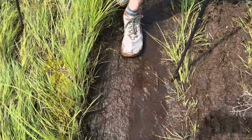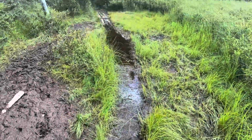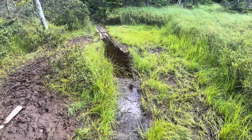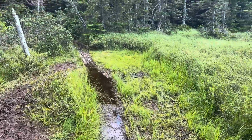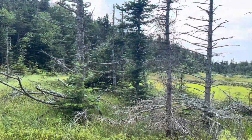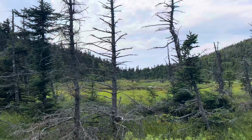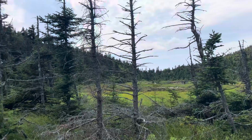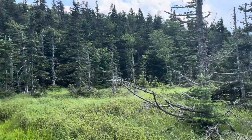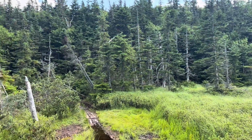Not too bad right here. That one over there is quite submerged. People have been going around, but I don't like to go around things. So I might walk through. I was hoping to see a moose. I can see that there are pitcher plants out there blooming. And a white-throated sparrow. Okay, keep on moving. It's been very slow going coming off of South Kinsman, but it's very interesting.